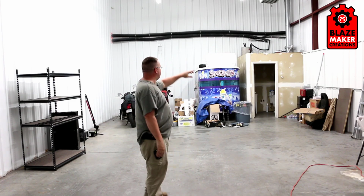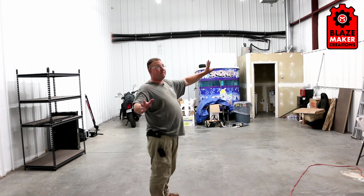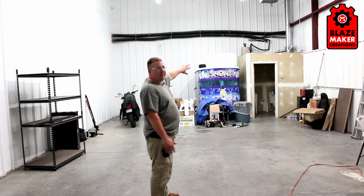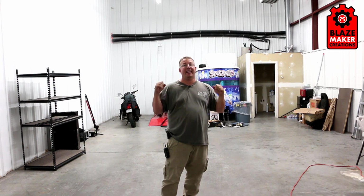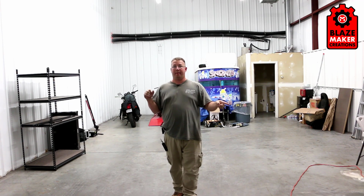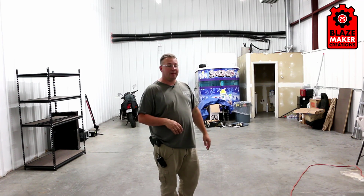So one of the things we're going to do is on the back here, I'm going to build a loft or a mezzanine. And I'm going to have a small little office up there. So I'm going to enclose it because this unit has heat but no air conditioning, and it is hot during the summer in here. I got a big giant fan I'm using, just trying to get some air circulating in here, but it's hot.